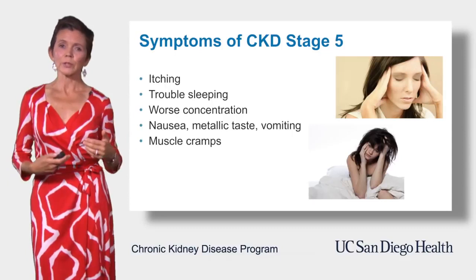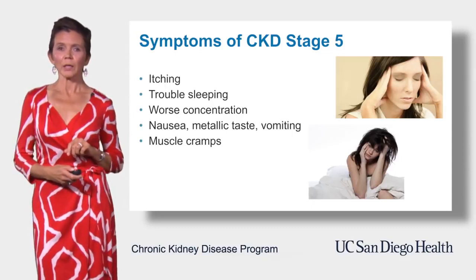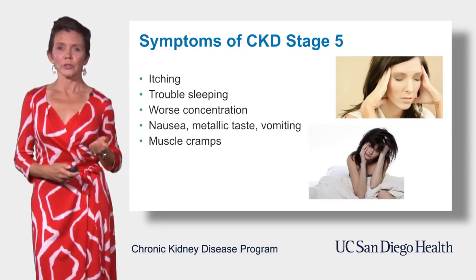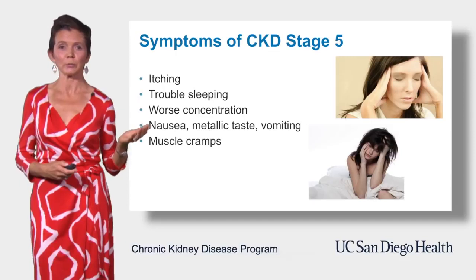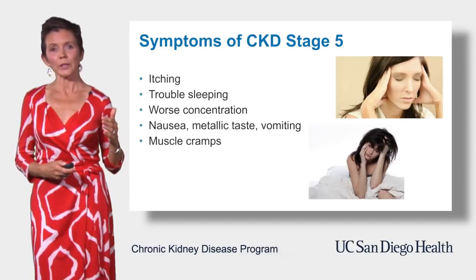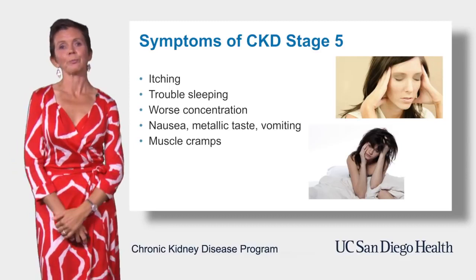So when you come to see us in clinic, especially when you're in chronic kidney disease stage 5, we'll ask you very pointed questions. How much do you sleep? How many hours? Well, how many hours did you sleep a year ago? How much do you eat? Well, is it up or is it down? All those questions are helpful.